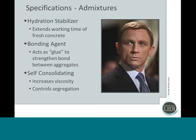So this is really to the benefit of the contractor, that you'll have some more time to work with the material before you start that curing process. And the second is a bonding agent. And what that bonding agent does is it acts like a glue. So bonding agent is typically used to physically work old concrete with fresh concrete and bond them together.